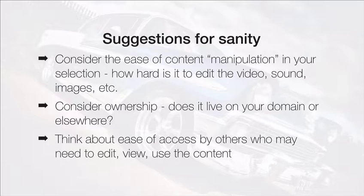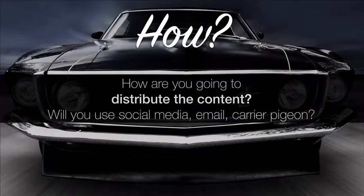And then, you also want to consider ownership. Does it live on your domain, or is it somewhere else? When you're talking about building domain authority and embedding stuff, and where the original video, or a podcast, or blog post, SlideShare, etc. is going to live, if you're posting on something like Medium or some other place, you've got to really think about where you want to drive traffic. How do you want people to be able to find it? How big of a deal is domain authority? Things like that. And then think about the ease of access by other people within your organization who may need to edit or deal with this content and manipulate it. So is it in a format that's easily accessible and manipulatable by other people who may need to have that sort of access?